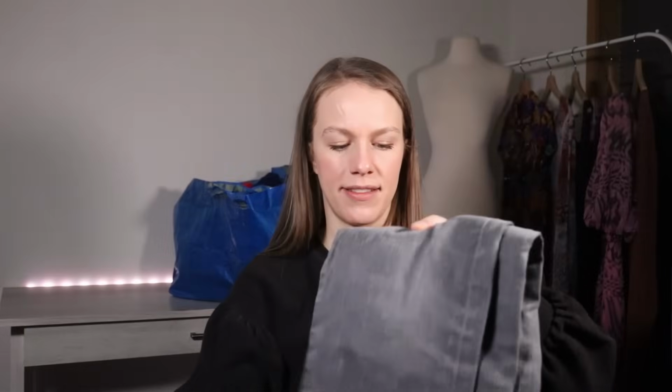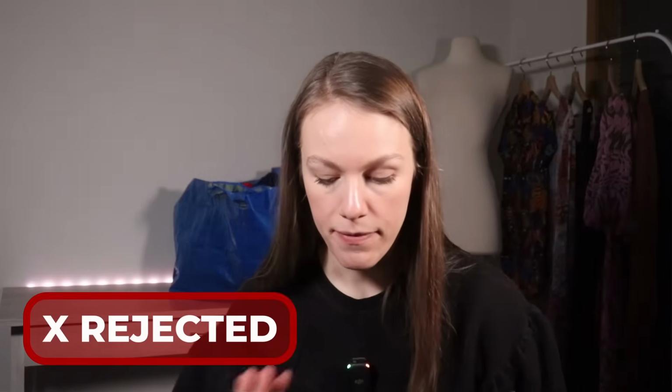This, okay, I'm on the fence if I want to sell these or take them to the buy, sell, trade store. I think I might take them to the buy, sell, trade store, but I do actually have quite good luck with these. They are J Brand, the Tyler jeans. It's a men's style. Just because they won't sell for too much, like 30 to 40, I'm going to take them to Crossroads. If they don't want them though, I'm fine selling them.